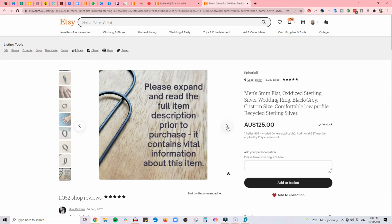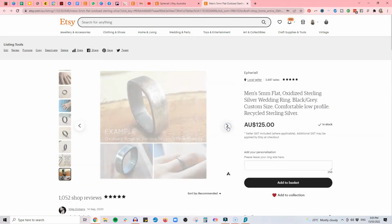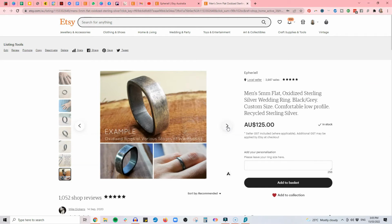Things like that. And also, you want to take advantage of that photo spot. You could put a photo of you making. You could use a spot to actually put any information about the product. This is especially useful these days because people often don't expand and read the description. So if you've got crucial information people need to know, make a picture image with text on it that explains that information so they won't miss it.